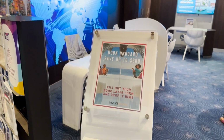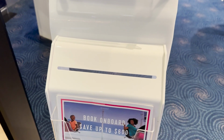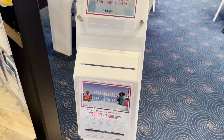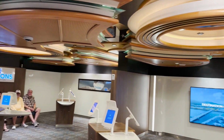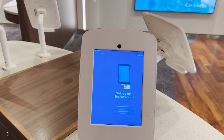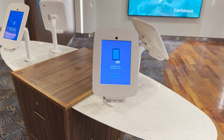So if you're interested in the book later, you're going to fill out the form and drop it here before your cruise is over. They'll charge the $200 to your onboard account, and then you will receive the confirmation email for you to assign that sailing later. And directly next to the next cruise desk, we will find the shore excursion station. So they're going to have all these little tablets here. You can come up, swipe your SeaPass card, tap the screen, and you'll be able to reserve different shore excursions for the different ports that you are visiting.